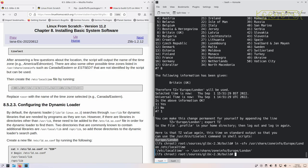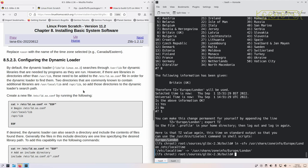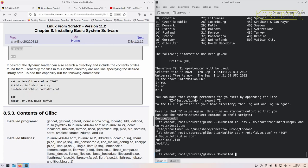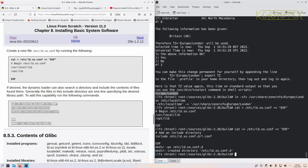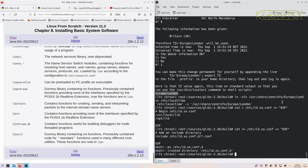Obviously, that'd be different if you're in a different country. As an example, it's got in there Canada stroke Eastern as the time zone. So now we need to create a couple of scripts, or configuration files, for the dynamic loader. It says the dynamic loader can also search the directory and include the contents of files found there. So it's a good idea to add this into the file as well as an extra place for it to search for files. So put both those in, and that's glibc done.